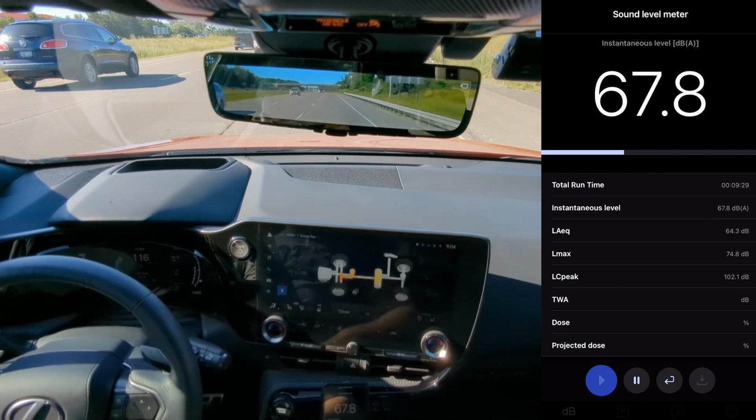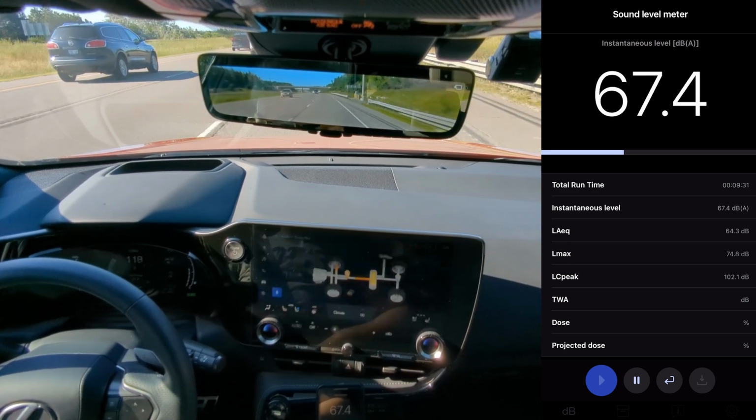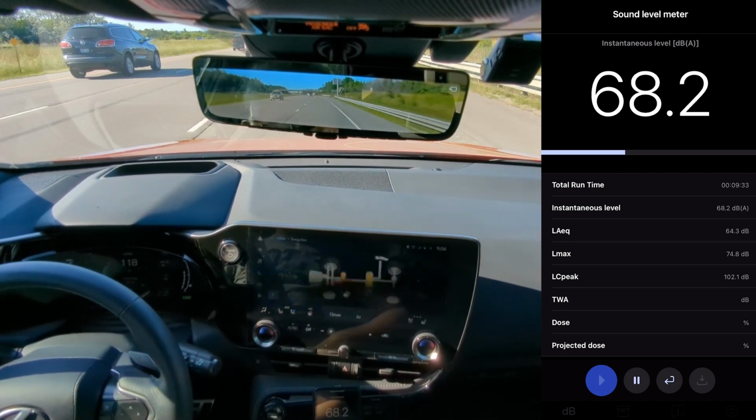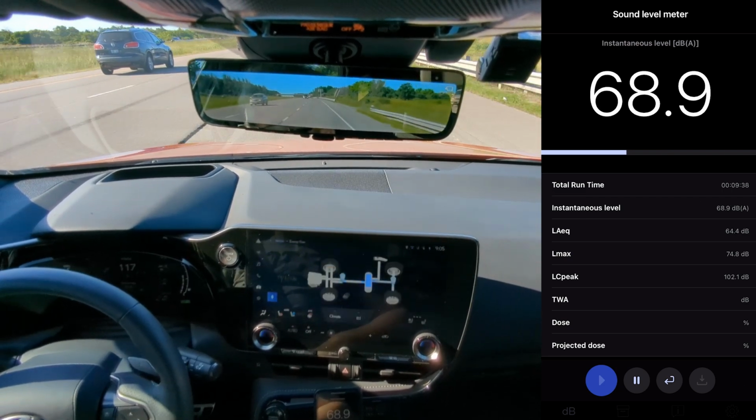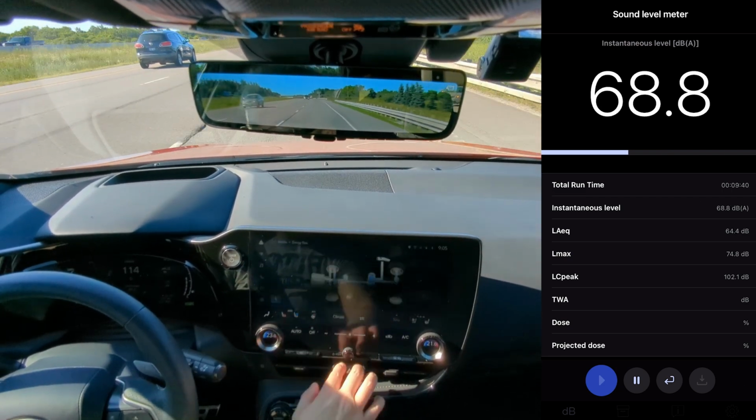A lot of it is road noise, and a lot of people would say, yes, the run flat tires are noisy. And that could be one of the reasons why it's at 60 to 70 decibels.